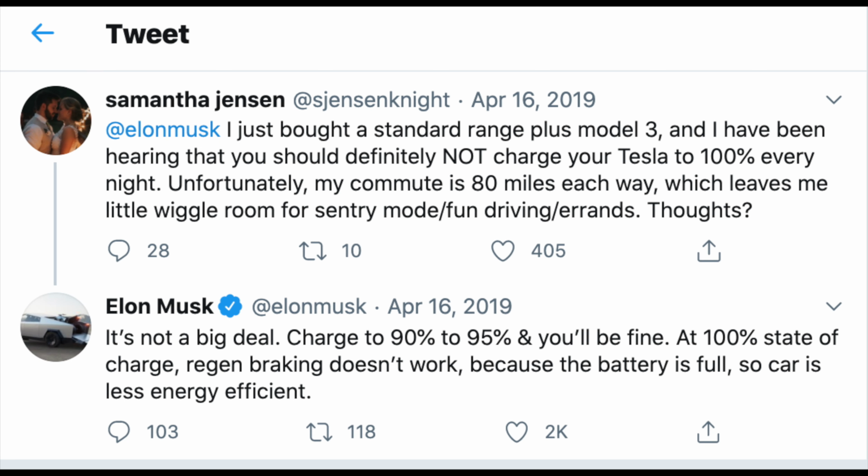Another reason why you don't want to charge to 100% is right around 94% or so state of charge, your regenerative braking stops working. So your car is not using the regenerative braking. That means you are not using the full energy efficiency of your car.